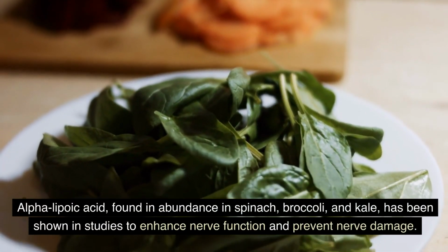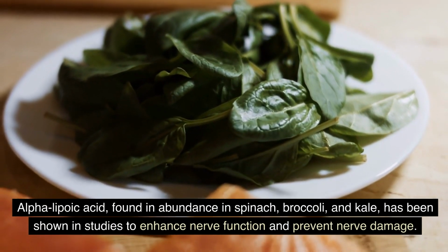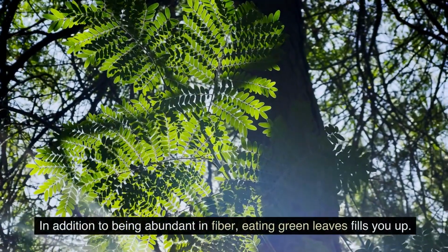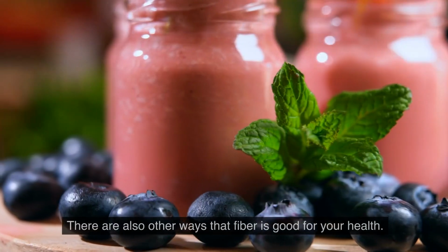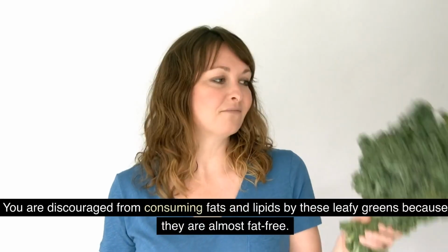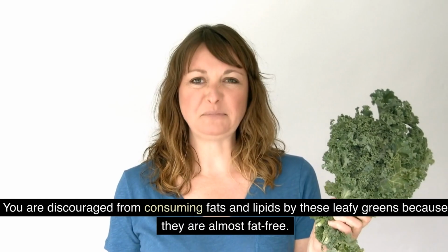Alpha-lipoic acid, found in abundance in spinach, broccoli, and kale, has been shown in studies to enhance nerve function and prevent nerve damage. In addition to being abundant in fiber, eating green leaves fills you up. There are also other ways that fiber is good for your health. You are discouraged from consuming fats and lipids by these leafy greens because they are almost fat-free.